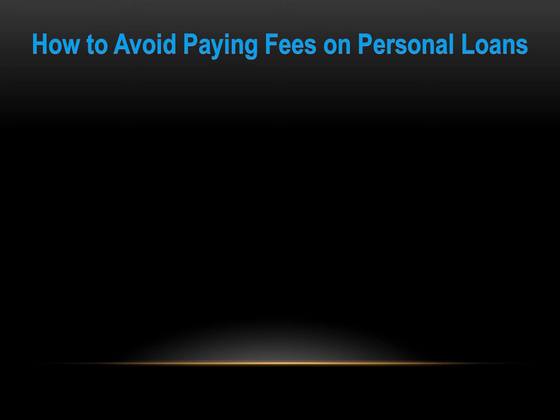How to avoid paying fees on personal loans. Similar to the prepayment penalty, many once popular personal loan fees are easy to skip today. The trick is to shop around and do a comparison of the options so you can find one with the most affordable fees and charges. It can lower your loan costs now and also help you pay off your loan much faster in the future.